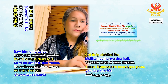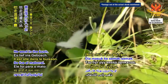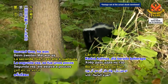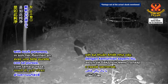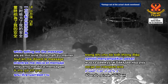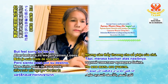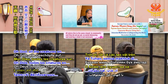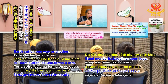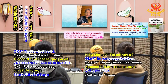Thinking of him. Saw him only twice. First the whole body, but only sideways. He went in the bush. Second time he was a few meters away in the dark, only his eyes glow in the night, shimmering, shining at me with such pureness, while telling me the message for my safety. Love him so much, wish him well, but feel sorry for his lot. Oh God, all the creatures on earth suffer one way or another. No escape. When will this all end? Make paradise on earth quick, okay? That's what I said.